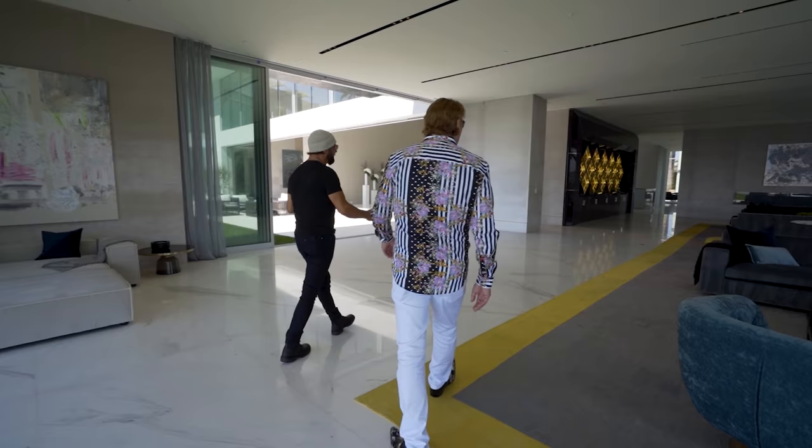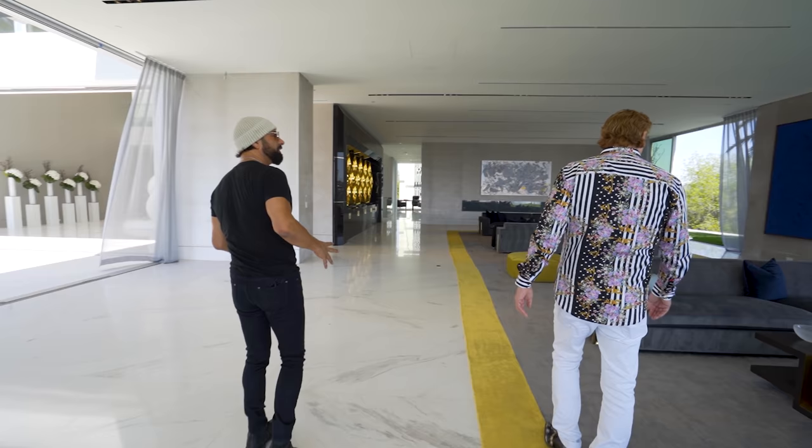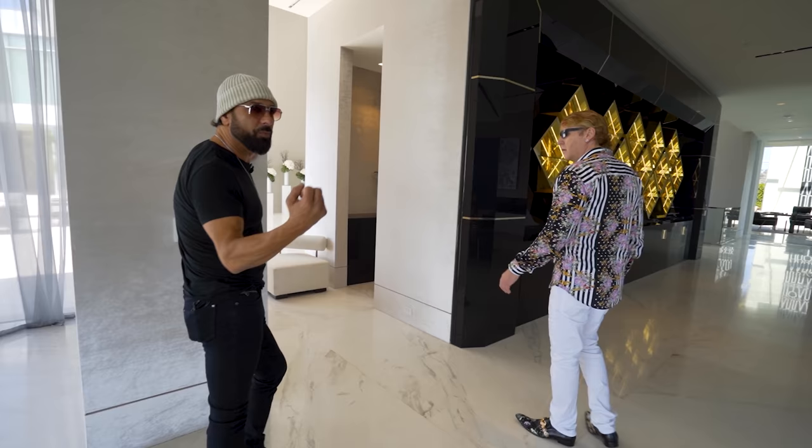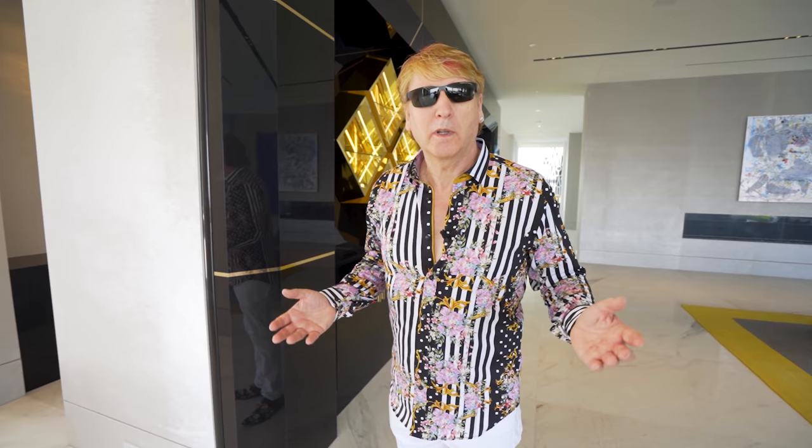So you can see, I picked out every single thing in this house, every paint color, every stone, every tile, all of the furniture. I worked with the furniture company, but all of this was my idea, to keep it warm and supple. I am overwhelmed. You've never seen me overwhelmed in a house before. Well, you've seen nothing.